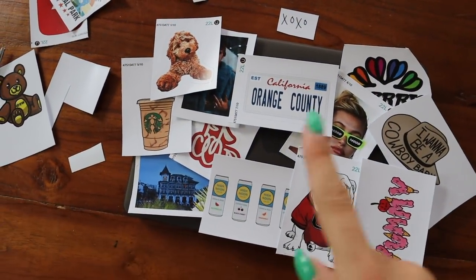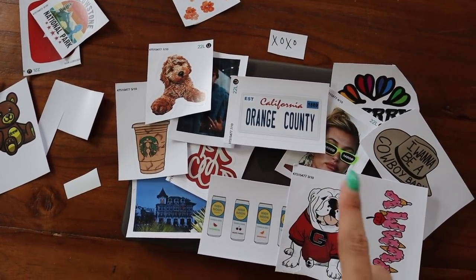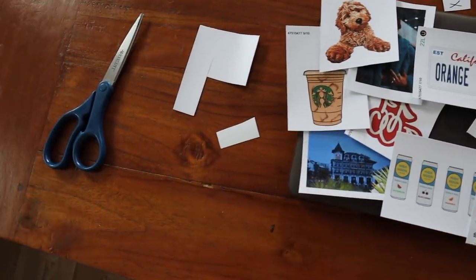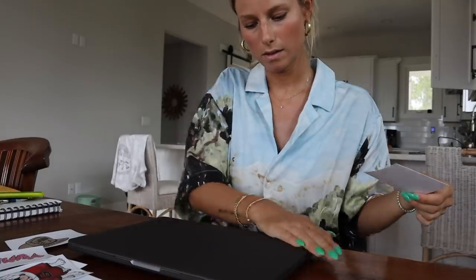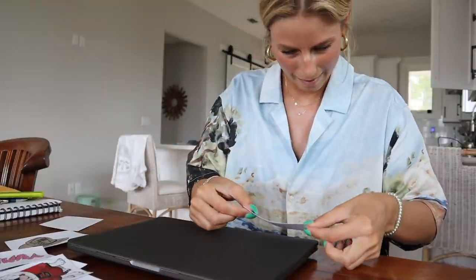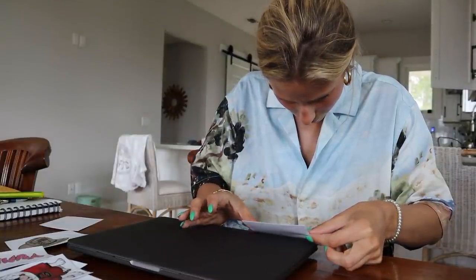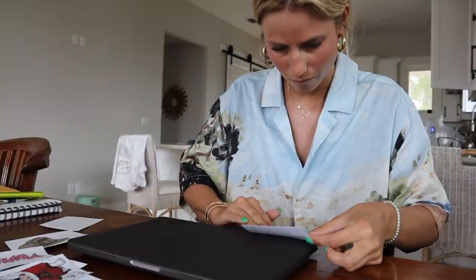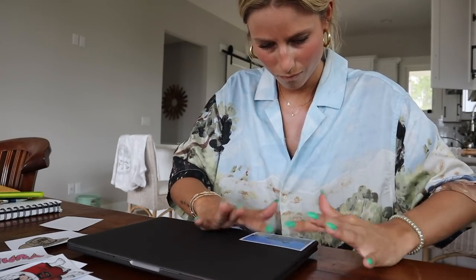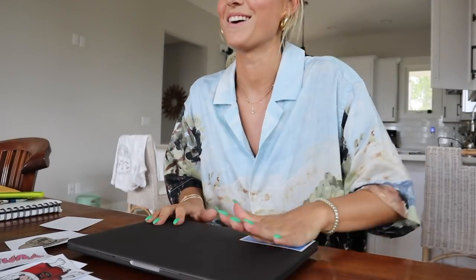Chaos right now, but I kind of started placing where I would want certain ones to go. I don't know if they're all gonna fit, so I'm kind of sad because there's not like one that I don't like. I'm gonna start putting them on. I'm kind of scared. I'm gonna take a picture so I remember what I did. Okay, first one is on there.